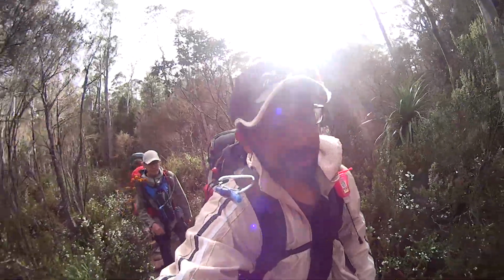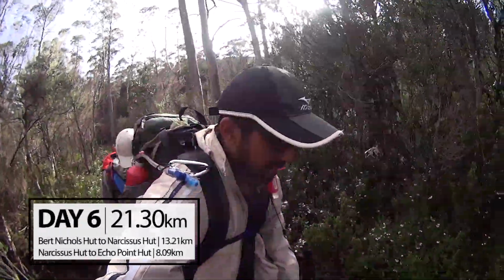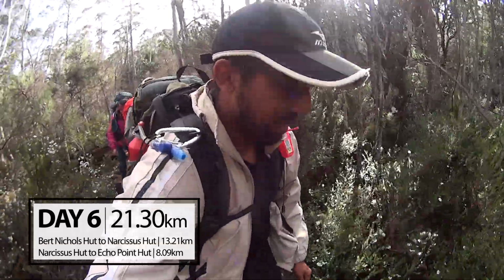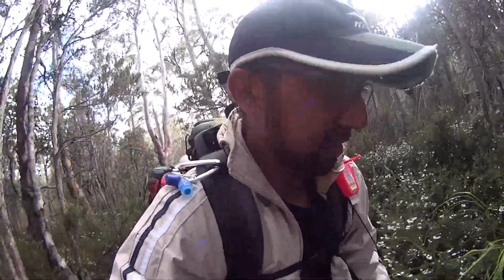Alright, so we have begun day 6. Day 6 is moving from Bert Nichols' hut to Narcissus' hut first, and then we're hoping to be able to reach Echo Point before it's too late. This will be our last night. So now the aim is to get to Echo Point, which is about 15 kilometers today.